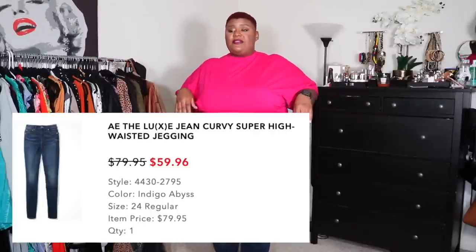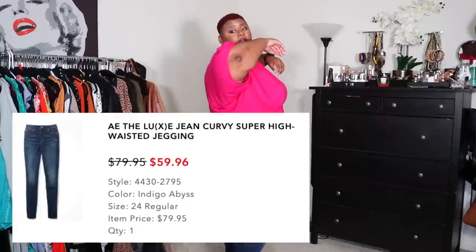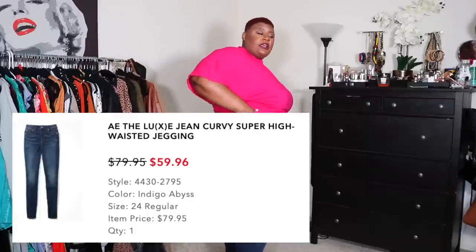So this is the fit of the Luxe Jeans, very similar to the first pair in both how they come up and the sizing, as well as the length. I don't know if I showed you guys the length the first time, but it's giving me cropped ankle.